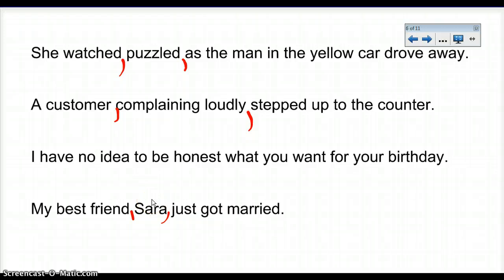But if you have something where it says, my friend Sarah just got married, you would need the Sarah in there because she is one of many friends. And so her name in that case is essential to the meaning of the sentence.